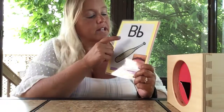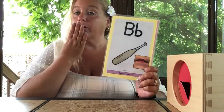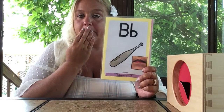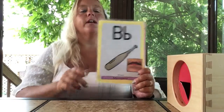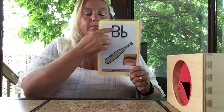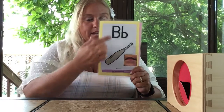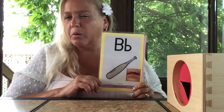Now, first, I'm going to tell you the B, that's a bat, and we go like this, B, B. You put your hand up to your mouth, B, and that just helps us remember the sound. Let's see if we can do it together. B, bat, B. Do it again. B, bat, B. One more time. B, bat, B.